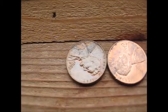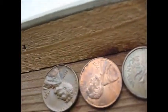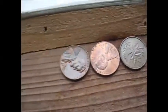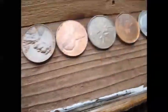Okay, I forgot to show you these pennies as well. Got trees at Rose too. There's also a diamond there. They're mostly US, but there's a few. Actually, I guess they're mostly Canada, but whatever.